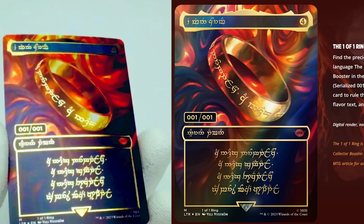Other than that, I couldn't spot any differences in the art, the lettering, the font, the spacing, nothing. So they didn't really change anything else. But yeah, the rainbow's gone.